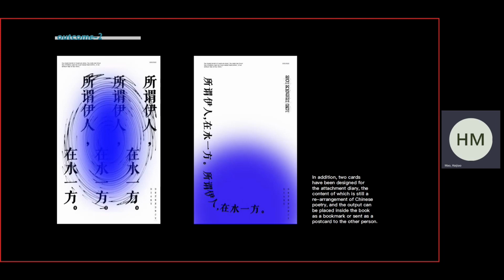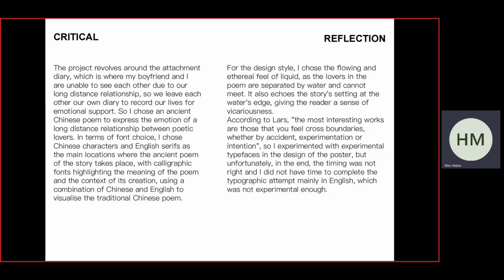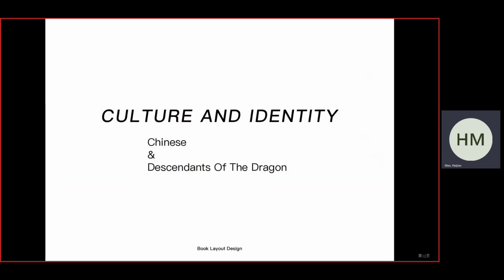a rearrangement of China painting country, and the outcome can be placed inside the book as a bookmark or set as a poster card to the other person. This is the effect of my outcome, and this is my security reference.